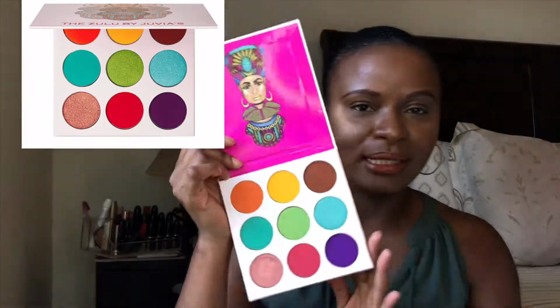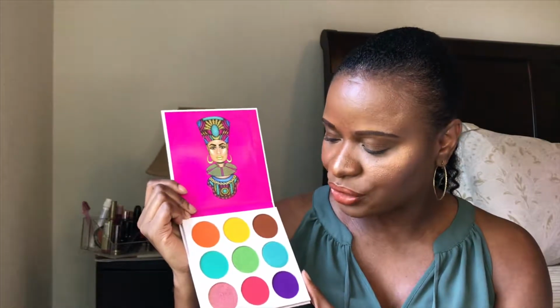So again, I am featuring the Zulu Palette by Juvia's Place. I'm very excited because this palette is insanely colorful. It is beautiful, it is matte, it has shimmers, it is perfect. For my eye primer, I am going to use the color correcting eyeshadow primer. I've used this in the past. It actually works pretty well in the color Deep. I'm gonna go all over the lid with some of that primer.